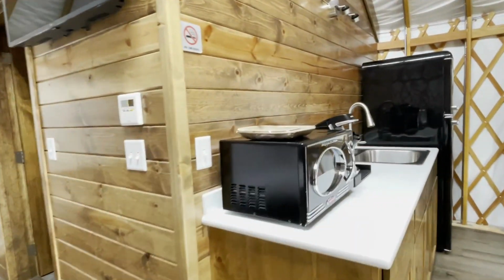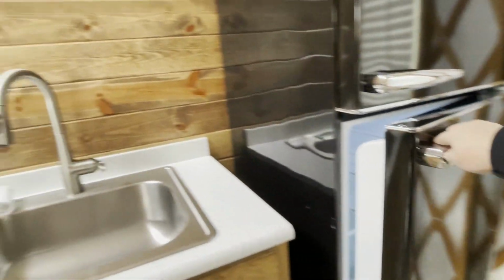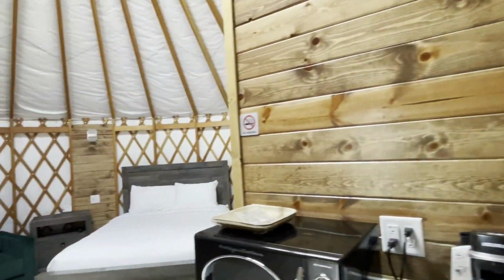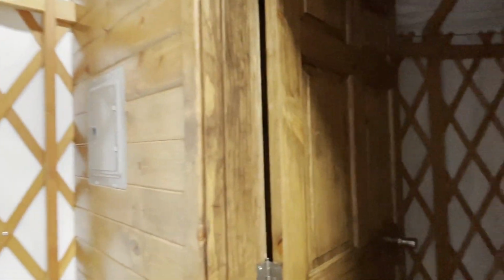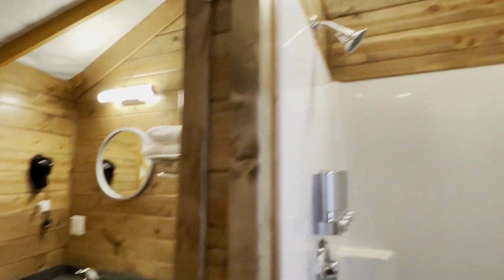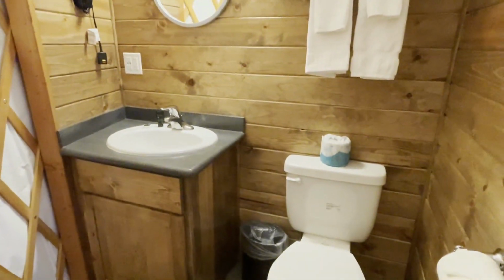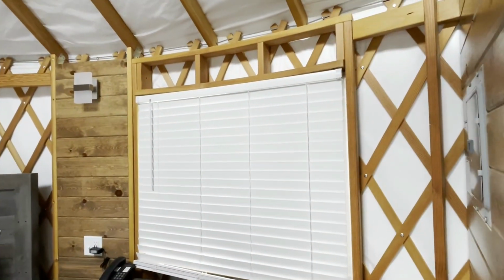Oh my gosh, we've got a kitchen. Keurig, big huge fridge, very nice, very nice. Oh my gosh, and then here's the bathroom. All the creature comforts of home in a yurt. Beautiful shower, bathroom. And look, this is a yurt. It's like a big tent. We've got dressers or cabinets here. Wow, this is stunning.